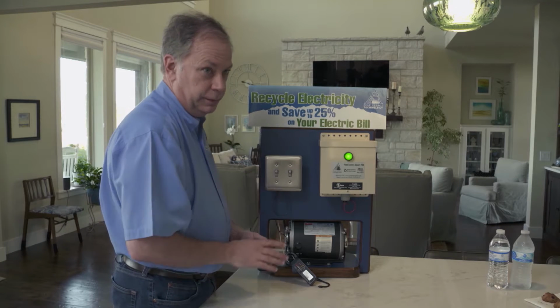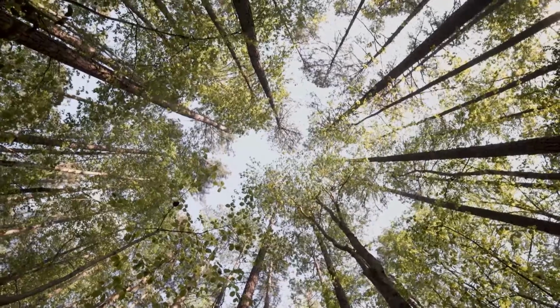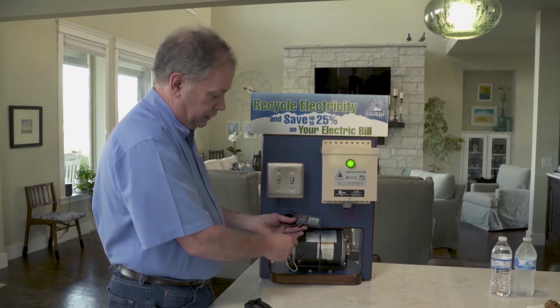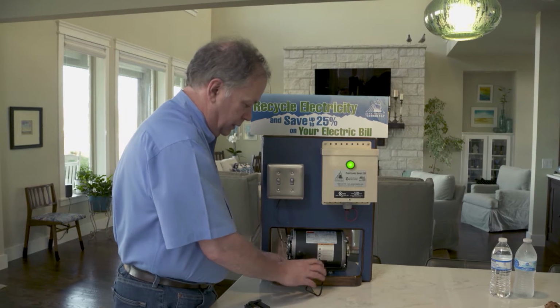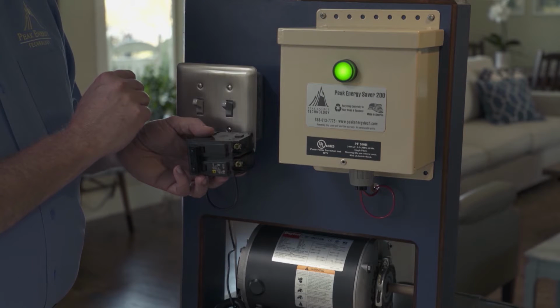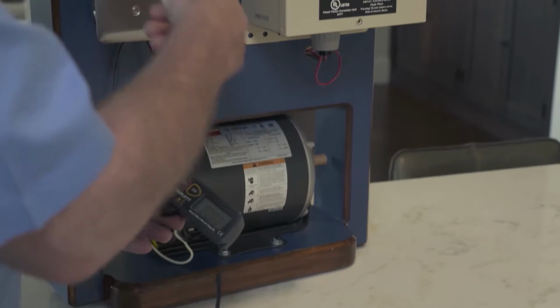My husband had been researching this technology that had been around for a long time but had never really been adapted for the home. And that's how Peak Energy Savers were born. By using Peak Energy Saver in our home, for every 1,000 kilowatt hours that we saved, it was like planting 16 trees. When I understood what it was about, I just thought, this is a no-brainer. We've got to get one ourselves. And then I told my husband about it. He's an engineer, so he wanted to hear a lot more details. I just had a lot of trust.